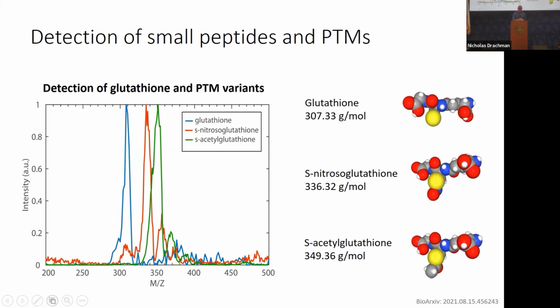ionization mechanism with some small peptides, namely glutathione and two of its post-translationally modified variants, S-acetylglutathione and S-nitrosoglutathione. And we are able to successfully collect spectra of these as well. So here are the overlaid mass spectra of the 3 peptides. And again, we see that for each one, the unsolvated singly charged state dominates the spectrum, and we get some smaller peaks corresponding to first and second solvation states as well.